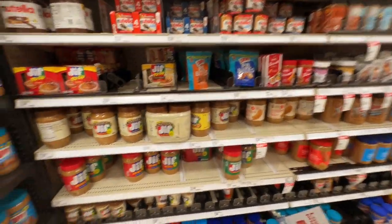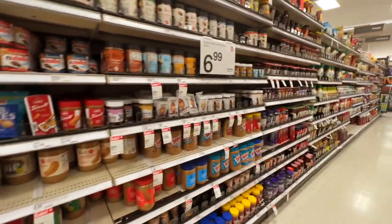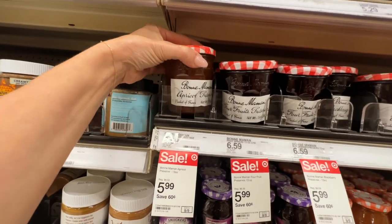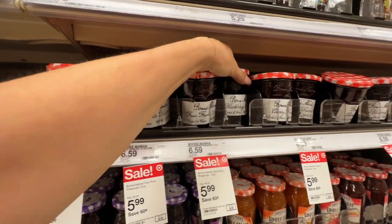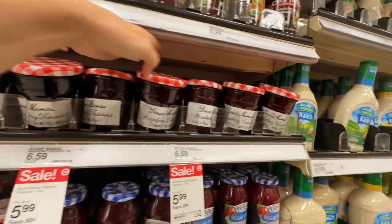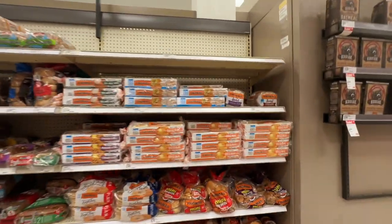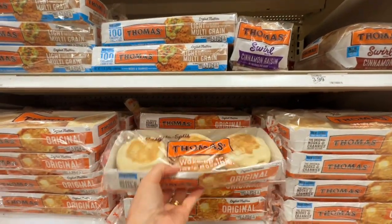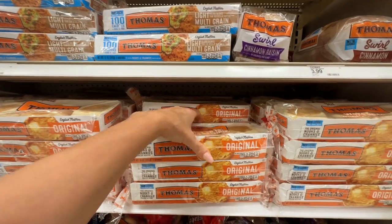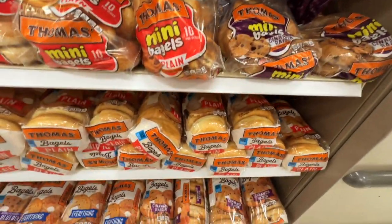Peanut butter. Chif. Loads of jams. Oh, they've got these ones. Apricot. Four fruits, blackberry, cherry, blueberry, raspberry, strawberry. Yum. And on this side, they've got loads of bread. What's this one here? Oh, English muffins. Isn't that funny how here they're sold in a tray, whereas in Australia they're sold in a bag. Mini bagels, normal bagels.